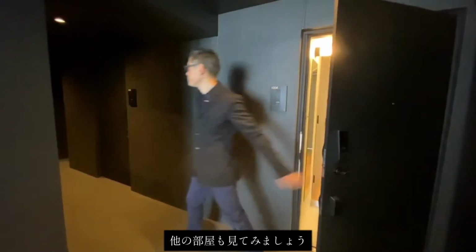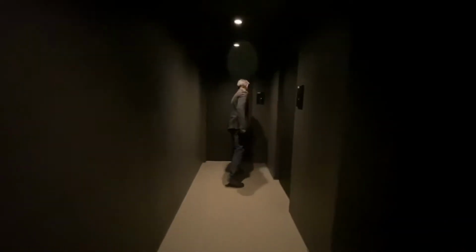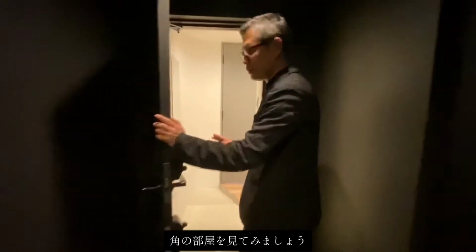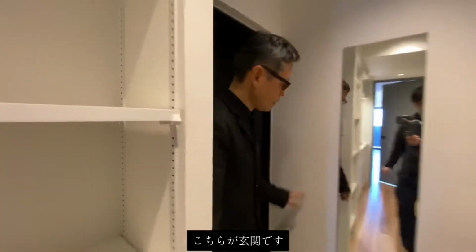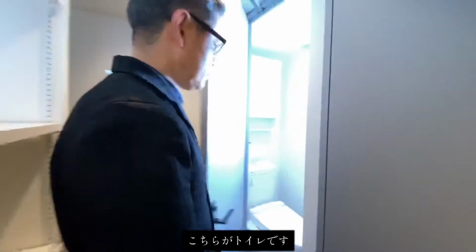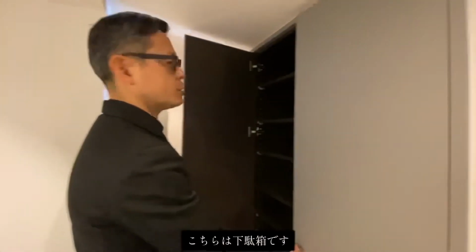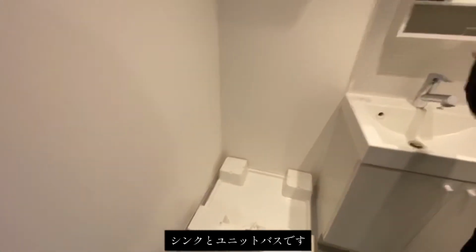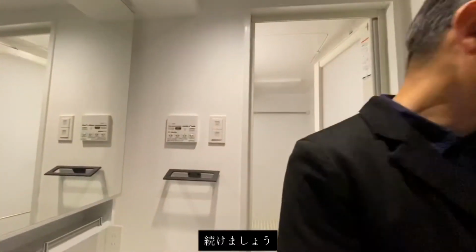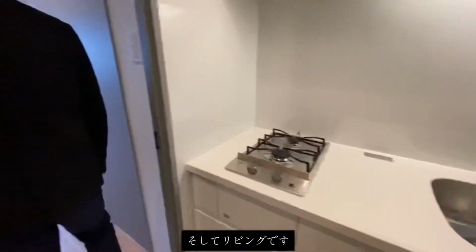So let's see another room. Let's see the room at the corner. So here we have the entrance. We have the mirror and a bit of curved wall here. And we have a toilet with the window because it's a corner room. And we have the shoe cupboard. And we have the bathroom again. Again with the washing machine and the sink and the unit bath. And we carry on. Here we have the kitchen, and then we're in the living room.